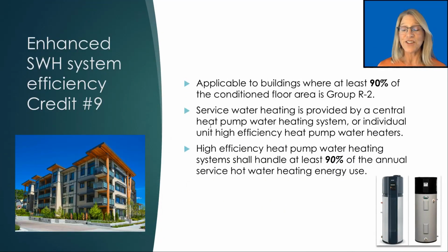The new service water heating energy efficiency credit is only applicable to buildings where at least 90% of the conditioned floor area is Group R2. To qualify for this credit, service water heating is provided by either a central heat pump water heating system or by individual unit high efficiency heat pump water heaters. The water heating systems shall handle at least 90% of the annual service hot water heating energy use to comply with this new credit.